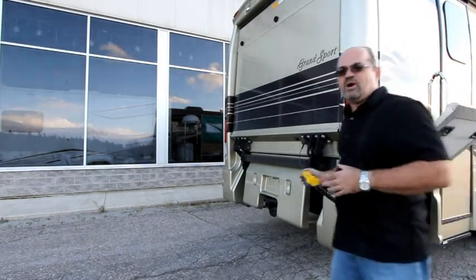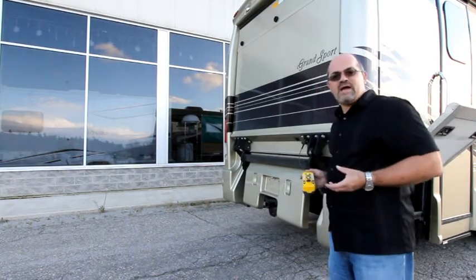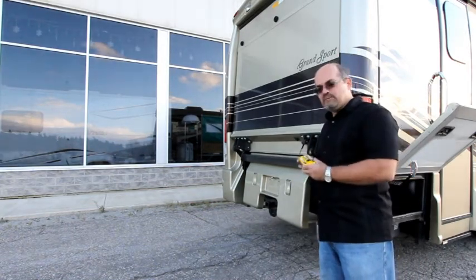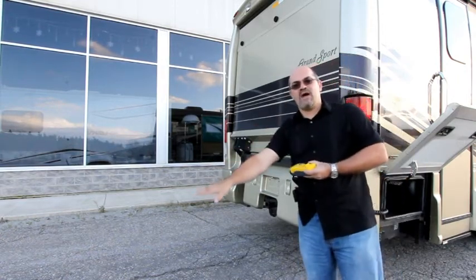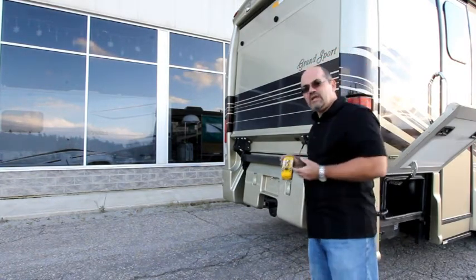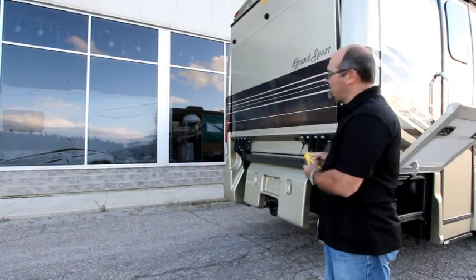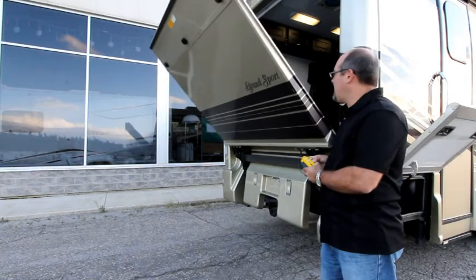So here we are for the last portion of our video on the 2007 Dynamax Columbia Toy Hauler. I wanted to give you an example of how this rear lift gate works. In most toy haulers, they've been designed to be fold-down ramps where you have to ride up the coach and into the garage. With the Columbia Toy Hauler, we have this great little hand controller here that is going to allow us to actually drop the gate, because we are a fully hydraulic gate here.